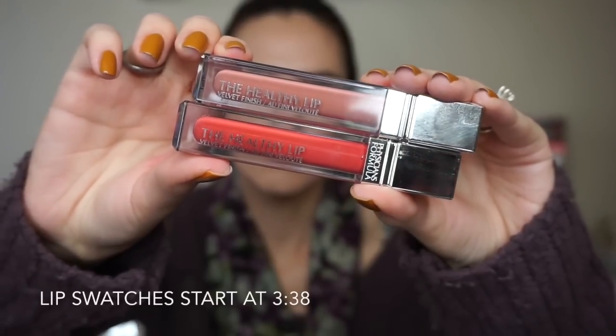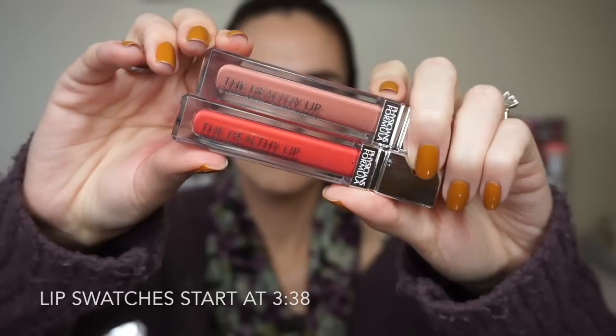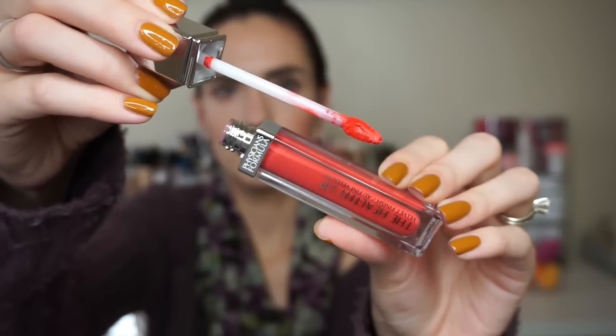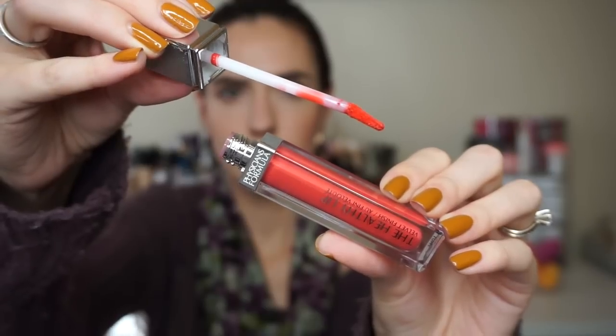These are brand new lip products. I'm going to be showing you lip swatches of all 13 shades. First, let me give you just a little bit of product info. The Healthy Lips are available from Ulta as well as several drugstores. I like this flattened pointy tip applicator. It makes precision application really easy.